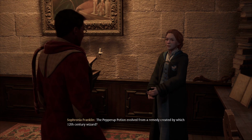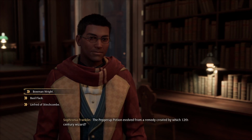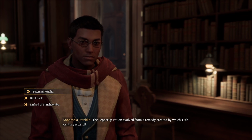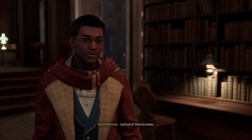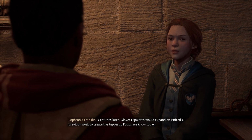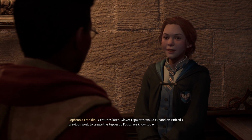The Pepper Up potion evolved from a remedy created by which 12th century wizard? What sounds like something somebody would call Pepper Up? Linford of Stinchcombe. Very good! Oh my god, I'm on fire. Centuries later, Glover Hipworth would expand on Linford's previous work to create the Pepper Up potion we know today.